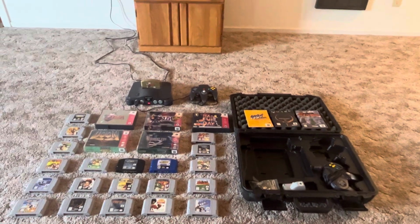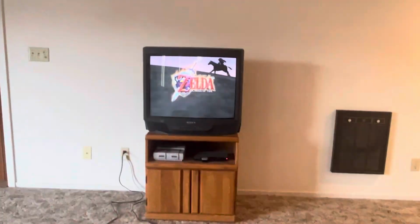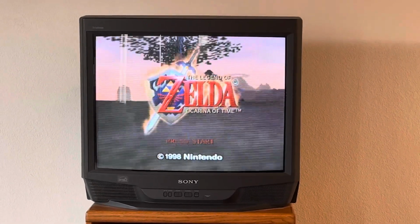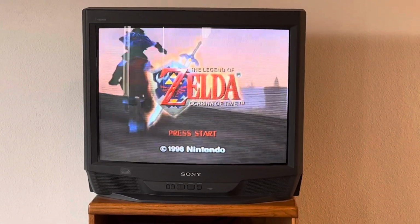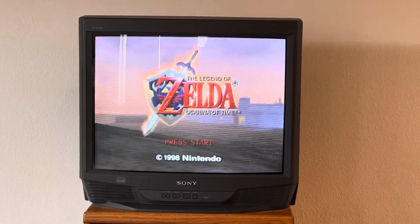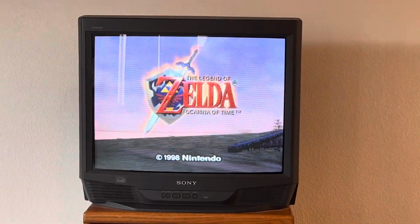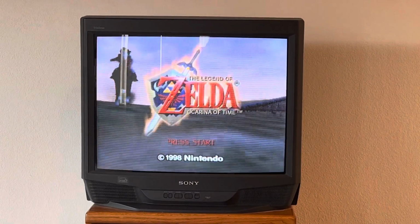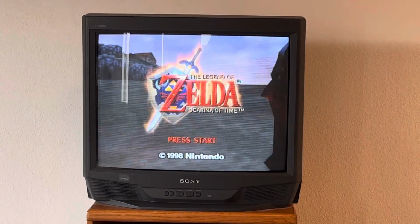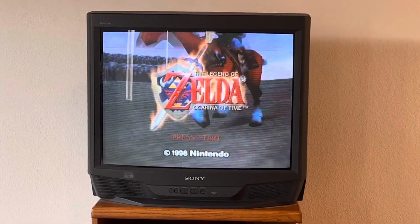Just thought I would share my Nintendo 64 collection with Zelda Ocarina of Time playing on the CRT. Now I remember just playing this intro and just leaving it like this for hours and hours. I love the music. I love the Zelda series in general. So it was just wonderful to see this first 3D Zelda.